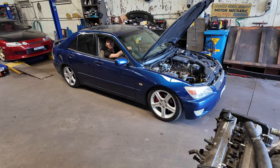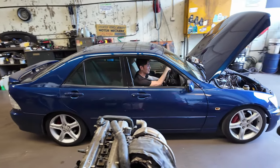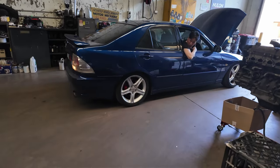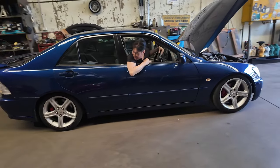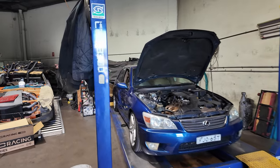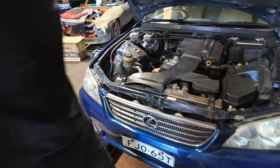Alright, V8. That's right. You like that manifold? This was manual swapped? Yeah. Oi, don't tell me that. Oh no. So it's not meant to beep if it was a manual. Manuals don't beep. I don't remember reverse beeping in a manual.